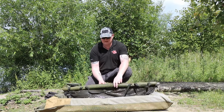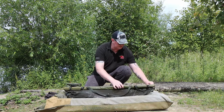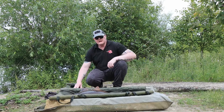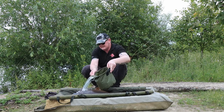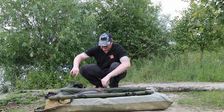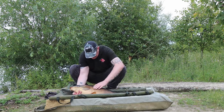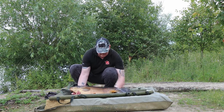Well, literally 2 minutes after I put the camera down and I was going to go to plan B, put loads of bait out, my middle rod ripped off. So on a solid bag, 26 pound mirror, absolutely lovely dark colours on it. It fought really well. One of the best fighting carp I've ever battled with.